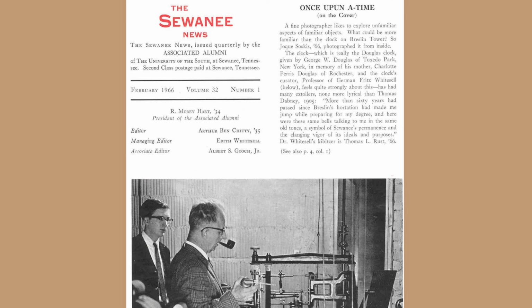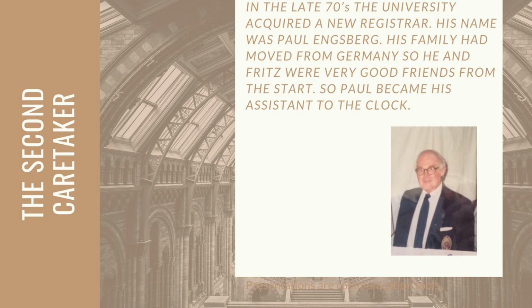Here's an article the university used to put out called the Sewanee News. This was one of the best pictures of Fritz. He was always known for having a pipe, and he loved oiling the clock. If you look at the Texaco oiler that he had from the 30s. So for several years, he was caretaker for the clock.